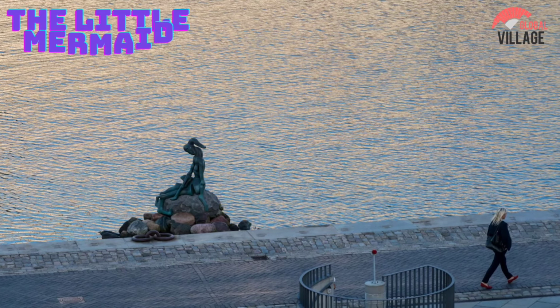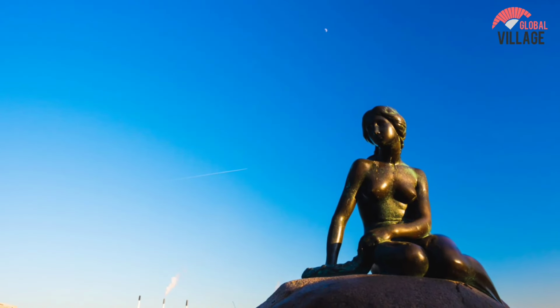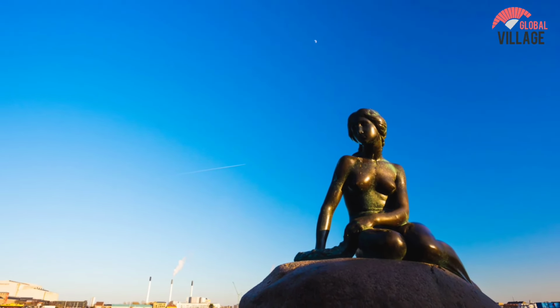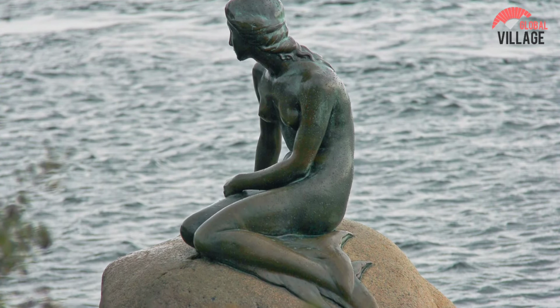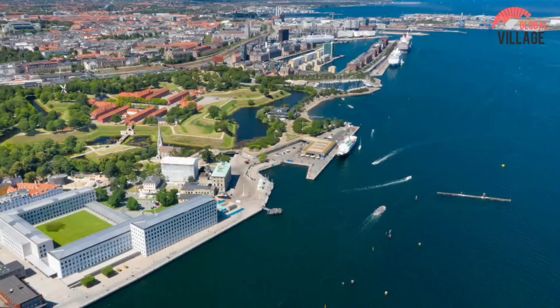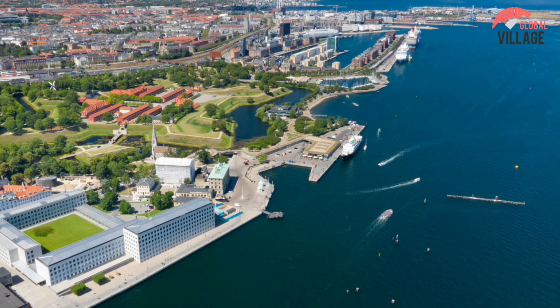6. The Little Mermaid and Kastellet. You can't visit Copenhagen without seeing the Little Mermaid, so stroll along the waterfront from Nyhavn to Kastellet, less than 2 kilometers, and take in the iconic statue and its surroundings. Many boat tours pass by the mermaid, but seeing it from the ground provides a much better perspective.